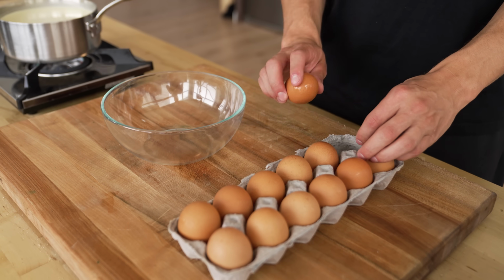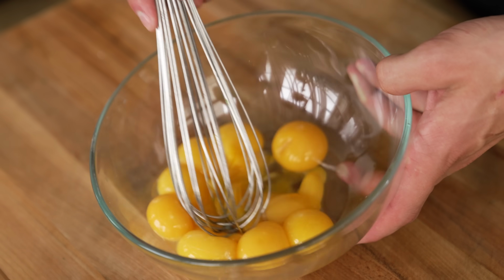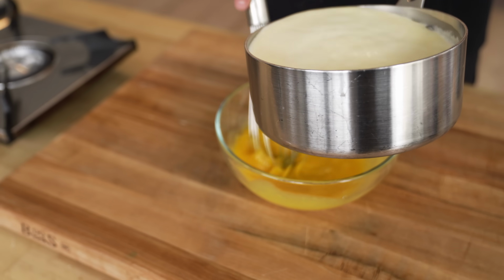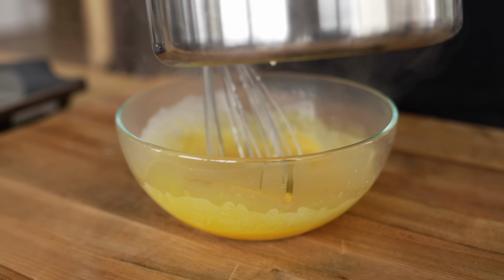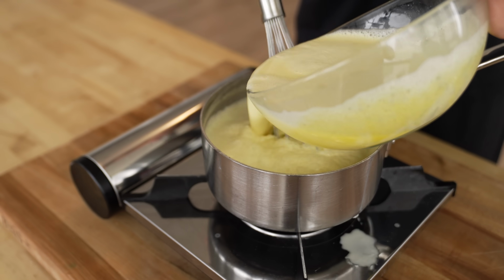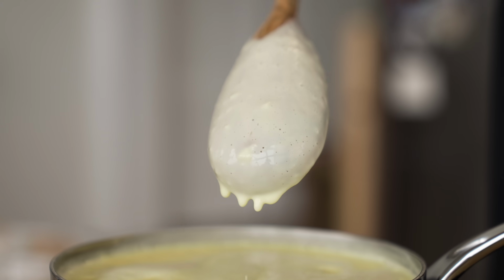While the sugar's dissolving, separate out 12 egg yolks. Set the whites aside and use those however you want later. Now we'll whisk up all those yolks till they're just a bit lighter in color, and then as we whisk, slowly pour in some of that hot milk mixture. We're doing this so that the eggs don't cook. Then once those eggs have come up to temperature, we'll pour this back into the whole mixture together, and then we'll let this slowly cook until the mixture coats the back of a wooden spoon.